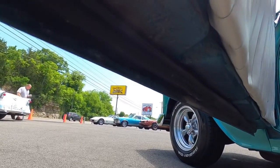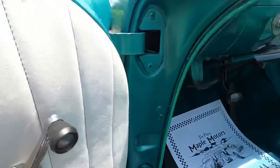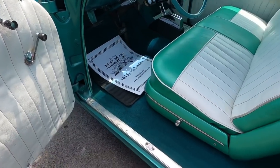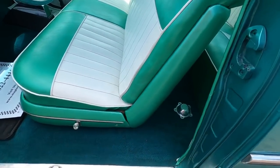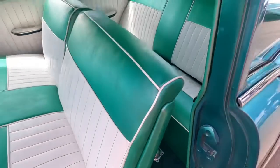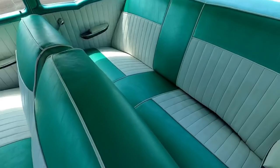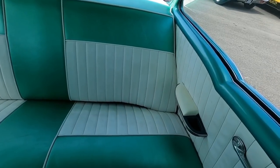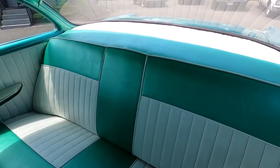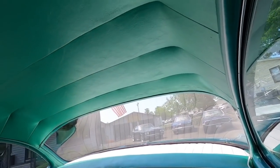Looking down the bottom portion of your door here. Same size as the new one. Not too bad. It's pretty good. Your jambs clean. Your carpet has been replaced. There's your cap for that wheel. The seat itself looks good. Back seat. Package tray. Your headliner, nice, tight, straight, looks good.